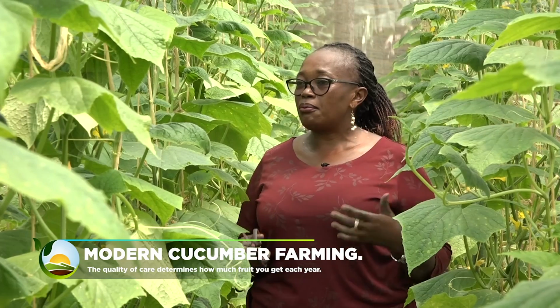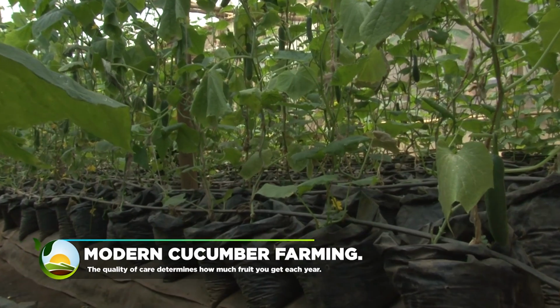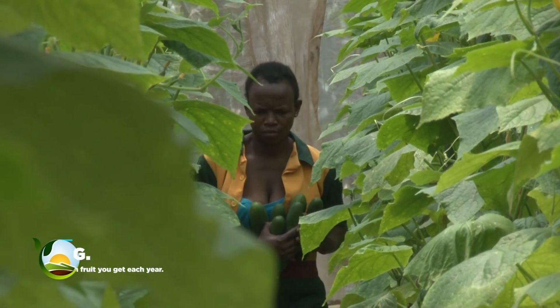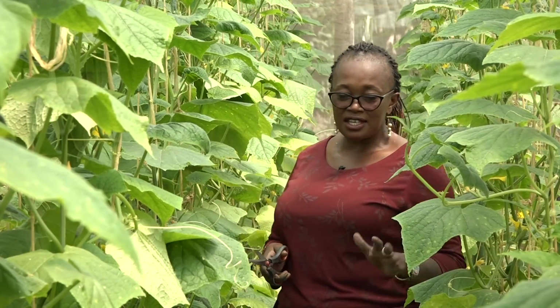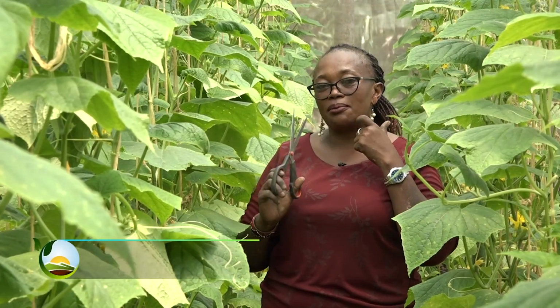You can harvest about maybe 100 kilos per week. If it's a season for cucumber, you may not actually sell all of it. And once cucumber is not bought, it starts to go bad. So those are some of the challenges that maybe we need to find different things that we can do out of cucumber.